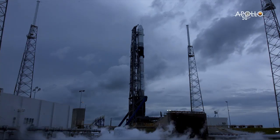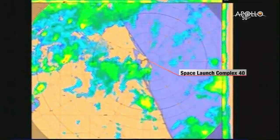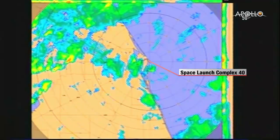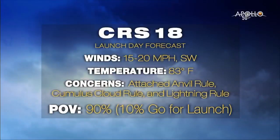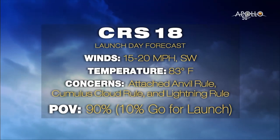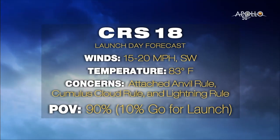But there are dark areas around it, and we have, as you can see on this radar, a clump of storms heading our way out from the southwest. They are headed into the area, and according to the Air Force weather officer, they will possibly create no-go conditions for launch at the T0 mark. Now, despite this, SpaceX is discussing continuing on with the countdown, and so that's where we're at, T-minus 21 minutes and counting. As you can see, that's the CRS-18 current forecast, which has just been updated.